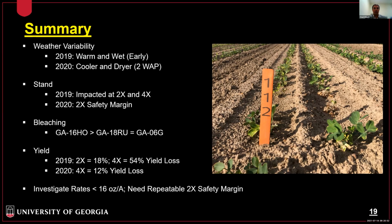Looking at our yield results again, we had 18 to 54% losses in 2019 at our proposed 2X and 4X rates. Even though we don't recommend it, it does happen. Looking at our 2020 data, we had a 2X rate safety margin, which is not different than our non-treated control. However, we had significant yield reductions of 12% at 64 ounces per acre.